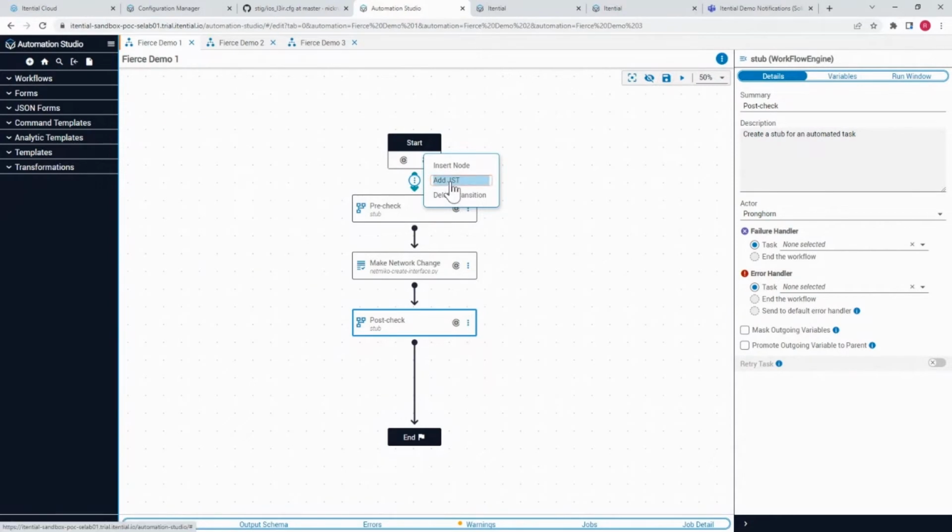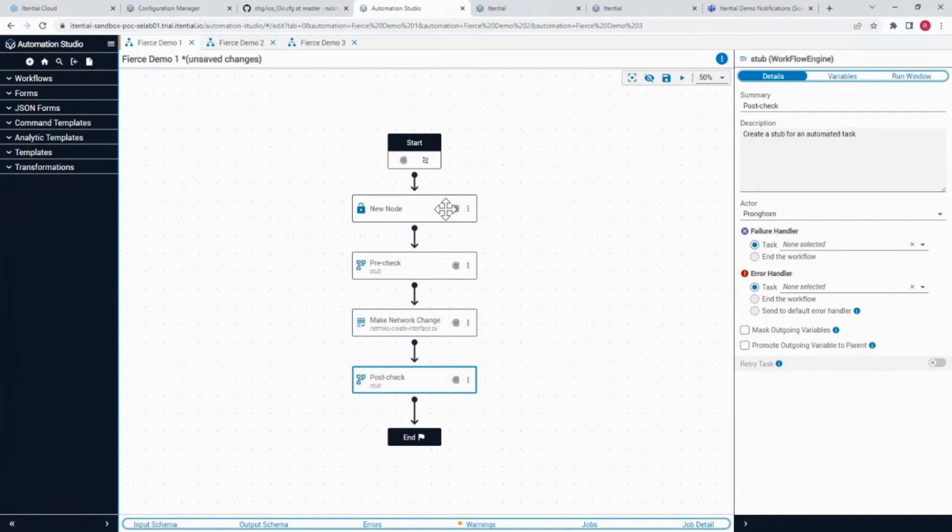And this is where we tie in all of the configuration that we did in Configuration Manager, all of that compliance, all of the STIG standards that we need to integrate. What we can do is validate the network changes. And this is a critical concept.